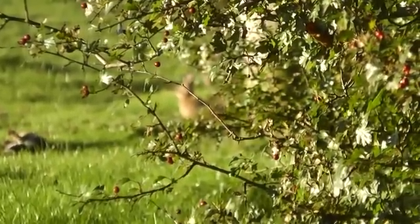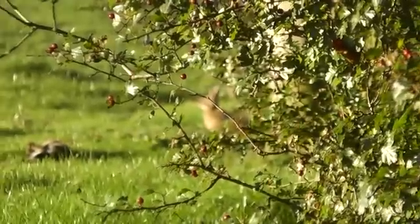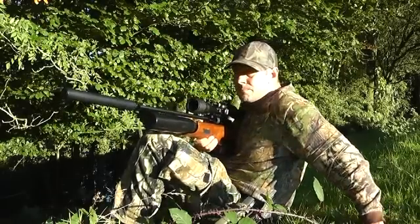But as you can see in the foreground there's a twig directly in line on the kill zone of that rabbit's head there. So I've decided I'm going to have to push myself out a couple of feet extra from this hedge if I'm going to have any chance of taking a shot at that rabbit.